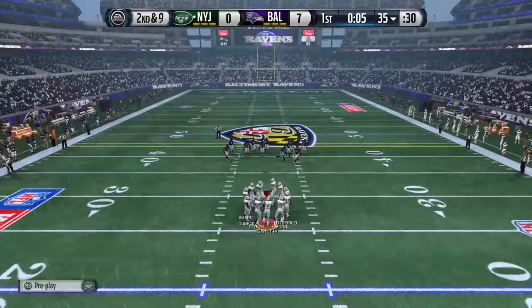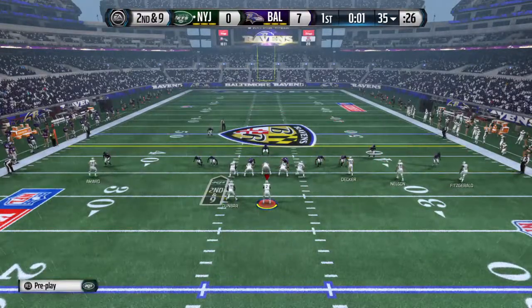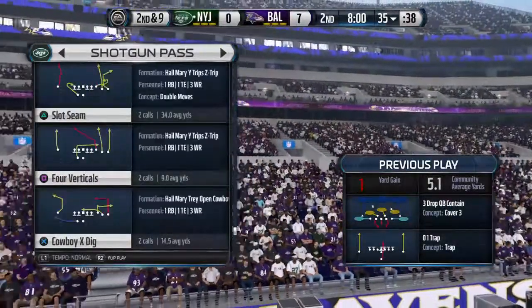Second down here after that run play. Loading up with extra defensive backs in the dime. The Jets' offense is still out there as we get the second quarter underway.